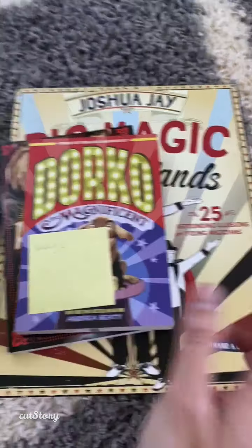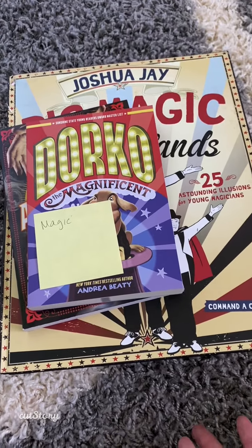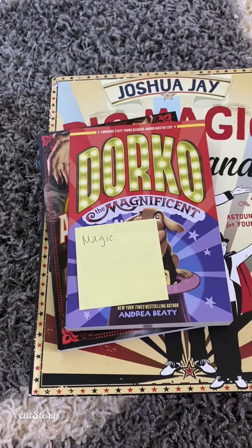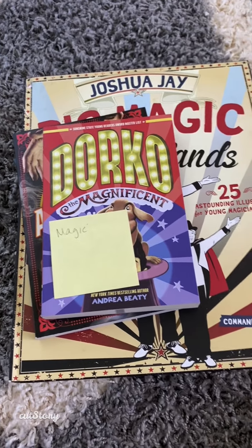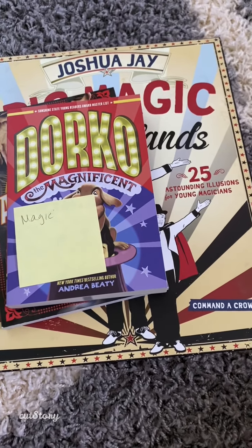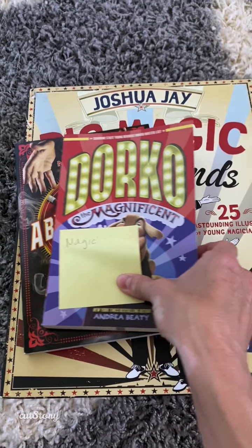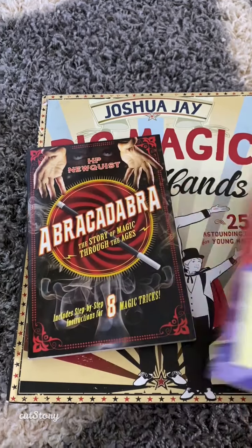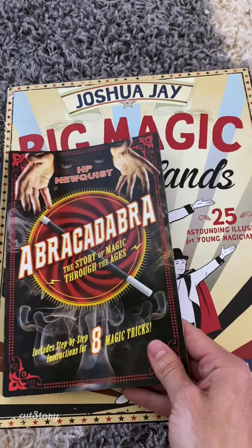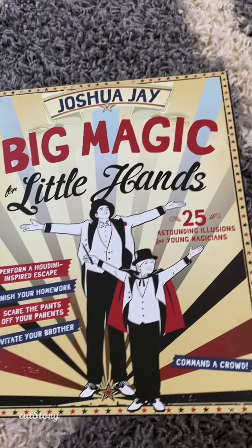And then we're doing a study on, I guess you could say, magic. I was planning on learning about Houdini. I like to do biographies, talk about where he came from when we're doing the world studies, etc. And then it turned into this whole, oh wow, we could do magic. And then I am planning on ordering a magic lab set from Science, one of the online science companies. They have an entire lab set. So anyway, it's morphed into an entire unit on magic with Dorco the Magnificent for our novel, Abracadabra: The Story of Magic Through the Ages, Big Magic, Little Hands, and then I also have some Houdini books.